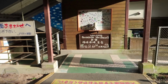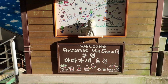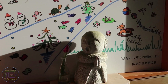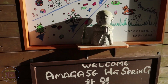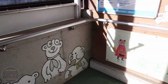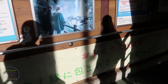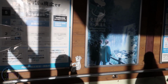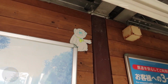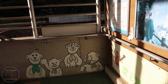And as we make our way into the station, look how cute this is. Welcome Amagase Hot Spring. All the little statues and things. Really cool and pretty. And even down the steps here we have some art, some bears. There's a fox lady. I have no idea what this sign says. It's not even showing up. And a couple more little paper cutout guys here. Oh, so much art and kawaii anime stuff to look at this whole trip.